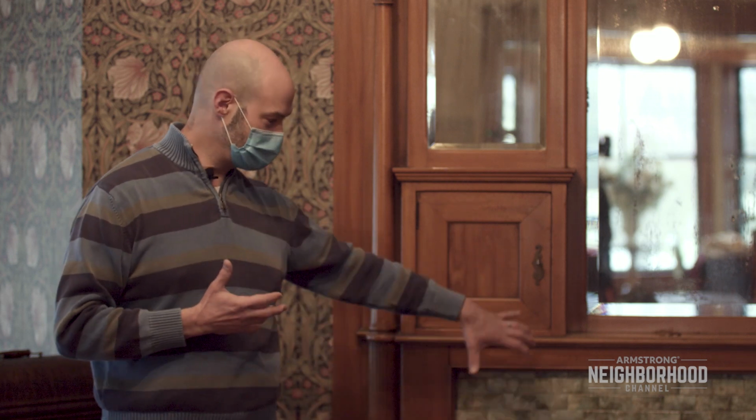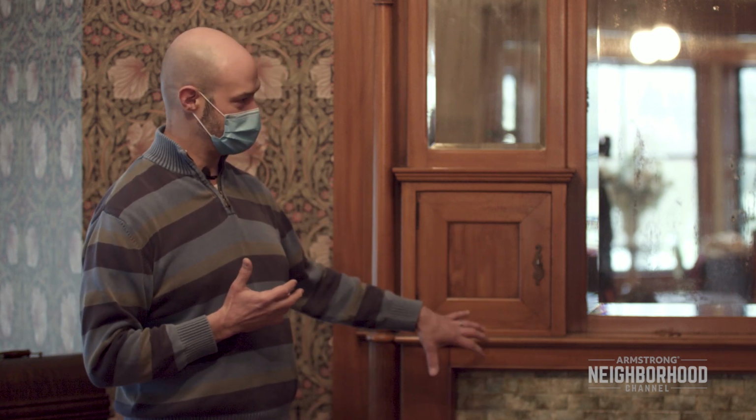What I really love about it is it brings together the feeling of this room. It pulls out the greens and the blues and the turquoise of this fireplace surround. And it really sets the stage for the period of this room. As you can see, furniture has been put back in place.